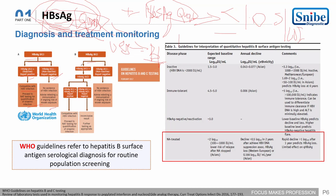So if you talk about HBsAg, and the HBsAg is positive, then you go for HBsAg confirmatory testing, and if that reports positive, then it may be compatible with HBV infection, and you proceed to the next testing, quantitation of the viremia or PCR is recommended. But if the assay 1 qualitative is positive and assay 2 is negative, then it is an inconclusive result, and further testing is recommended. While for assay 1 non-reactive, there is no evidence of HBV infection. These are the hepatitis B and C testing guidelines according to the 2017 WHO guidelines.